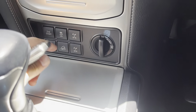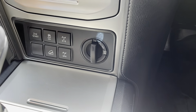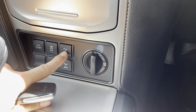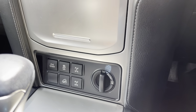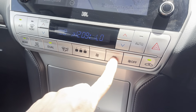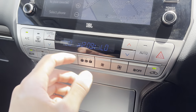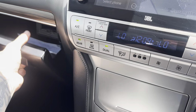Couple of cup holders. 4-wheel drive button, so it's a constant 4 high. Then you can put it into 4 low for that more serious 4-wheel driving. A center and rear diff lock, hill descent control, traction control, and your second start. Just another little bit of space in there as well. Aircon control is really simple, fan speed, and the rest of your modes there and your temperatures. Nice and easy to use.